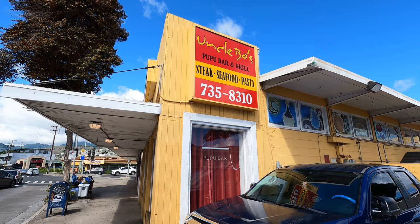And the other place that I wasn't able to go because they're closed right now, they're only open for dinner. They open up at 5 p.m. and that's Uncle Bo's Pupu Bar and Grill. Pupu in Hawaiian means appetizer, so don't let that confuse you. That's what they're famous for. So if you guys do go there, stick to the appetizers.